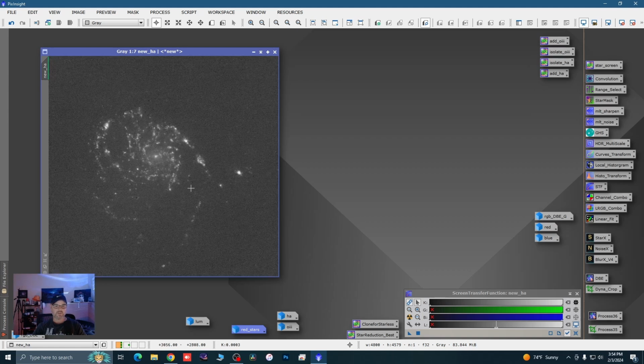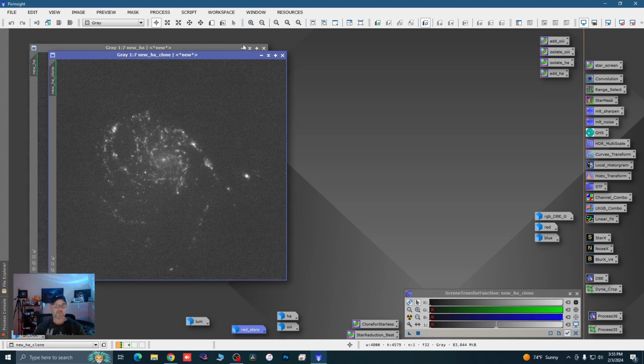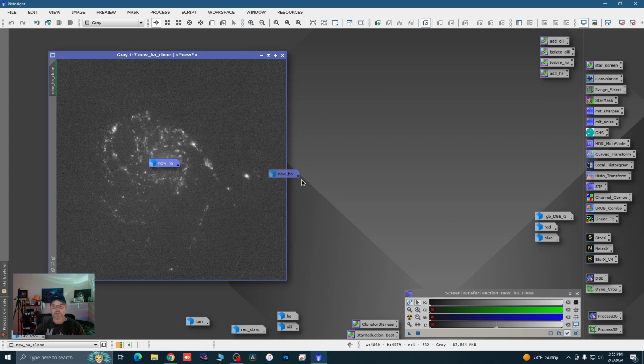But one other step that I take in this process of adding this to the red channel is I want to create a mask. I don't want to add all this background garbage and some of this lightness in here. I want to get just the HA structure. So what I'm going to do is take this new HA and make a clone. I'm going to minimize our new HA, push it down here.